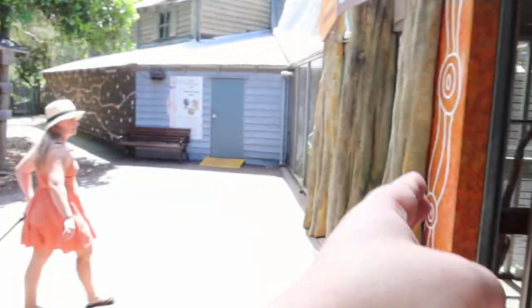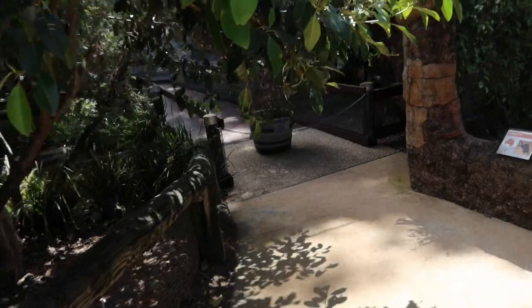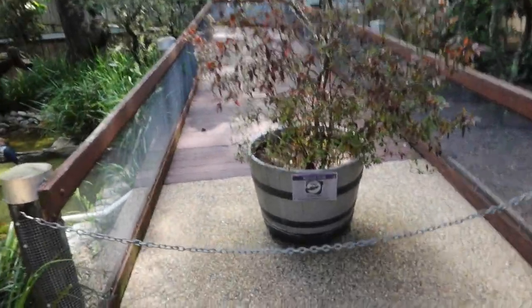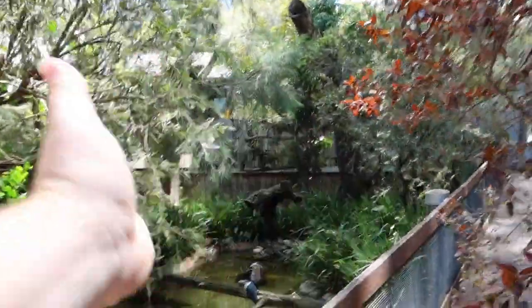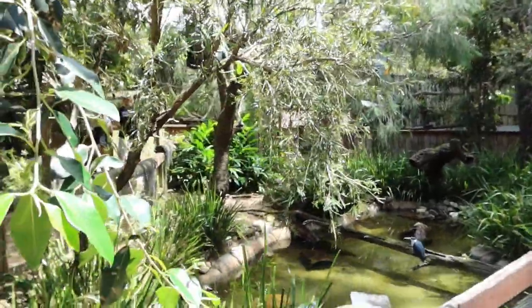Let's head into whatever you want to call this area here and see how far we can go. Okay, we still can't get any further. This tree's getting quite big. It's overlapping the path. I honestly thought I saw a sign at the front saying we could go a bit further, but nope. It looks like the whole bats area and whatever is up this pathway is still not able to be got to. It's unfortunate.